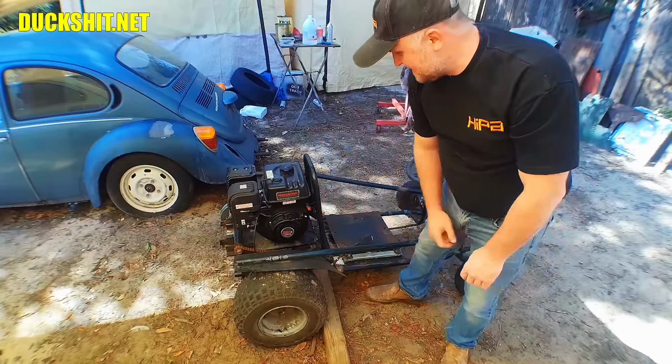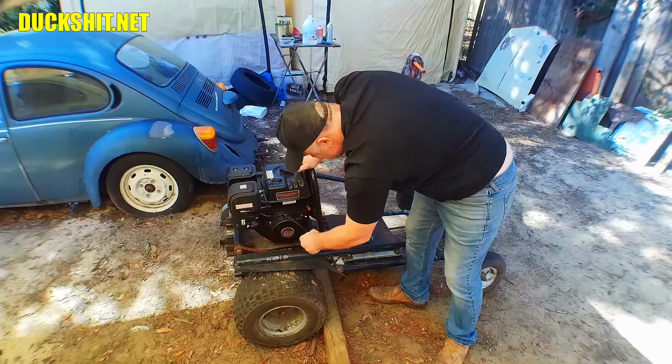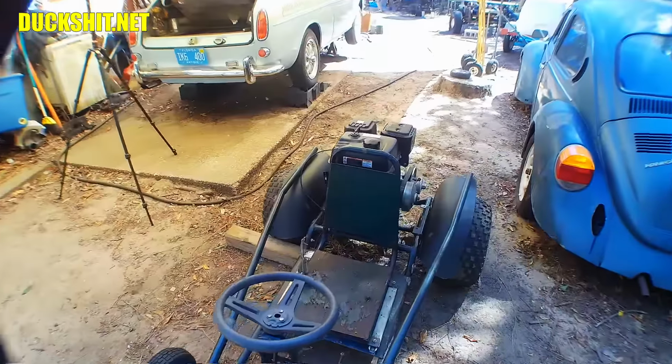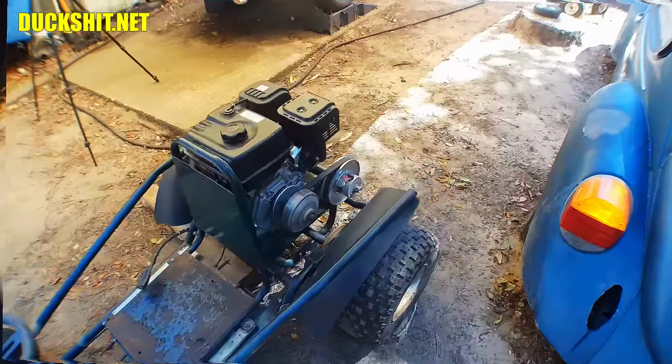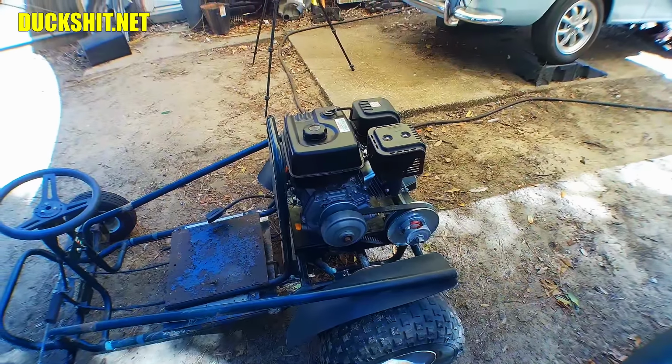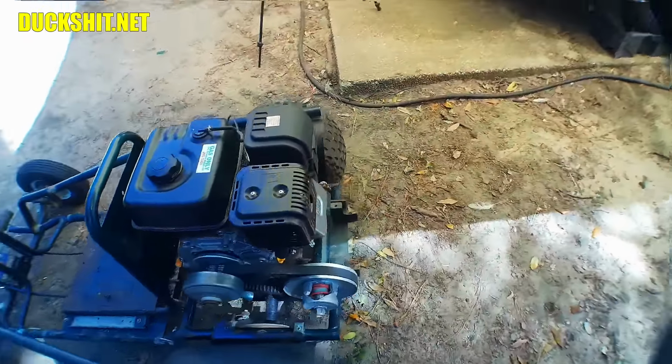Let it warm up a minute, and we'll take them out for a drive. These Harbor Freight engines are truly something else. I mean, these things are awesome. Now, you might say some bad stuff about Harbor Freight, but again, these engines are just great.